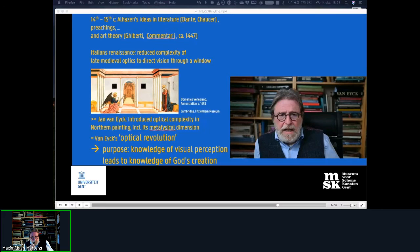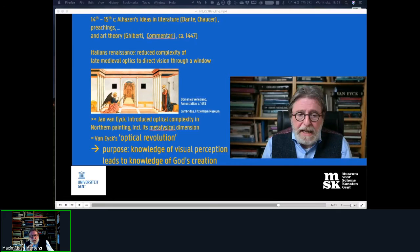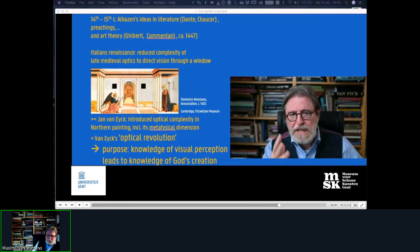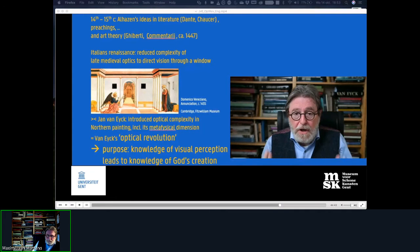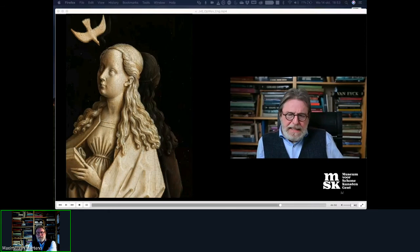Jan van Eyck, on the contrary, introduced into painting this late medieval optics in all its complexity, including its metaphysical dimension. And that is what I call Van Eyck's optical revolution. The purpose, of course, is that through knowledge of visual perception, one gets knowledge of God's creation and of God himself. Now, we can see in his work that he indeed was aware of those optics. And I'm not the first to say this; some of what I will show is based on the work by my very good colleague, Marc de Mey.